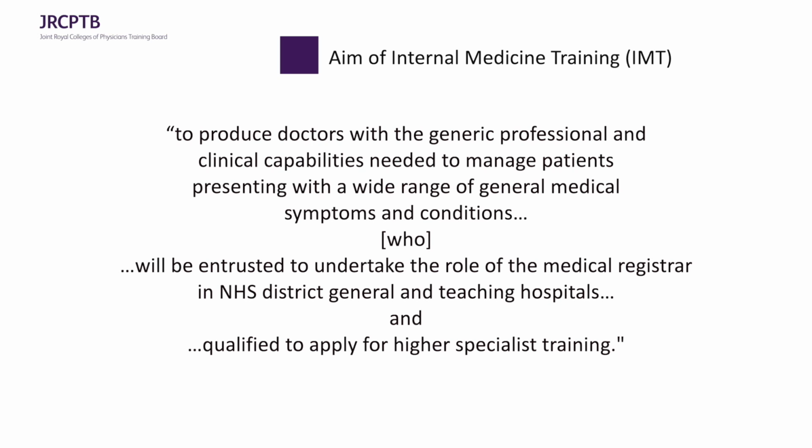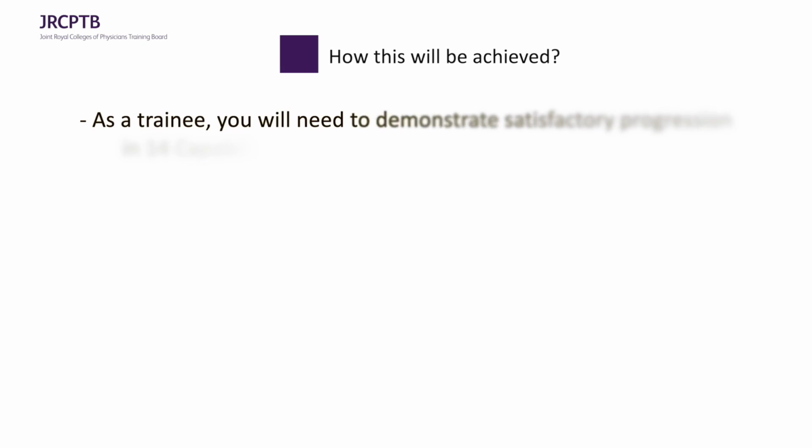This aim also recognises the need for doctors who can manage patients with multiple comorbidities in an ageing population within the UK National Health Service. This has been informed by multiple reports and studies into how to create a highly trained, highly skilled medical workforce that is capable of delivering effective and compassionate care in the 21st century. So the question is, how will this be achieved?